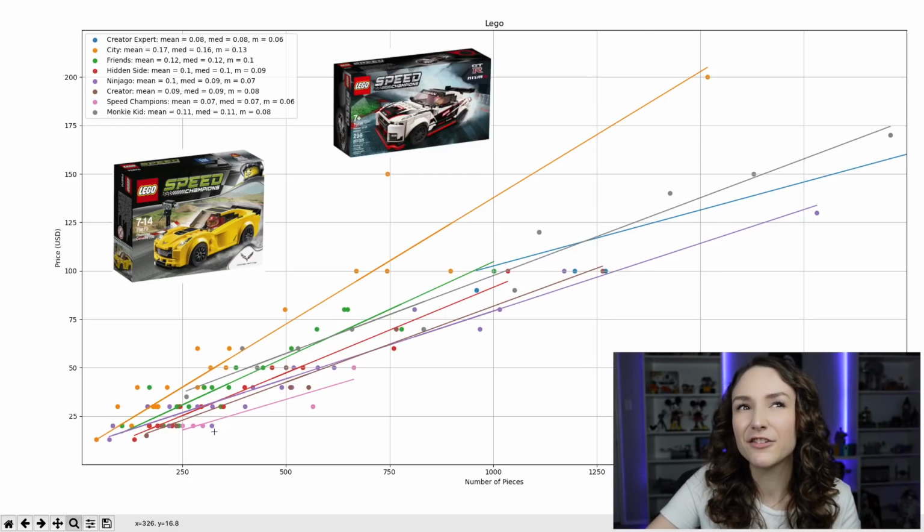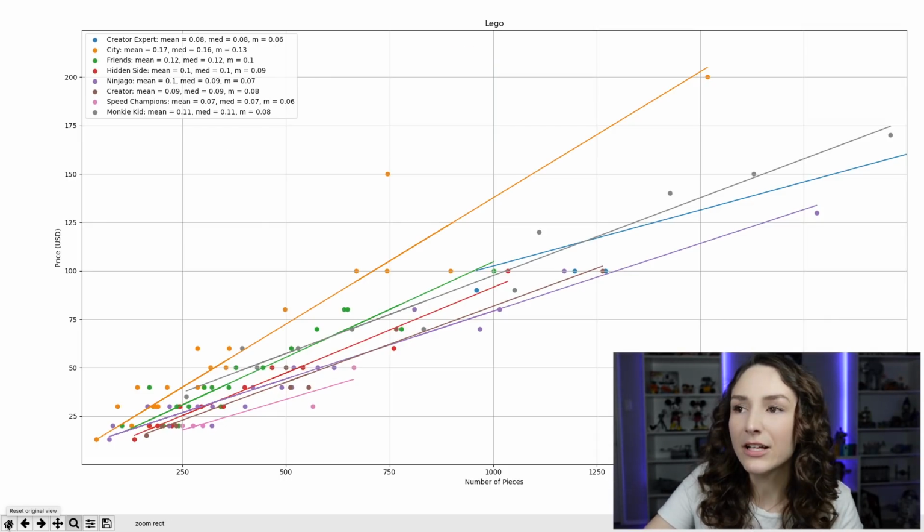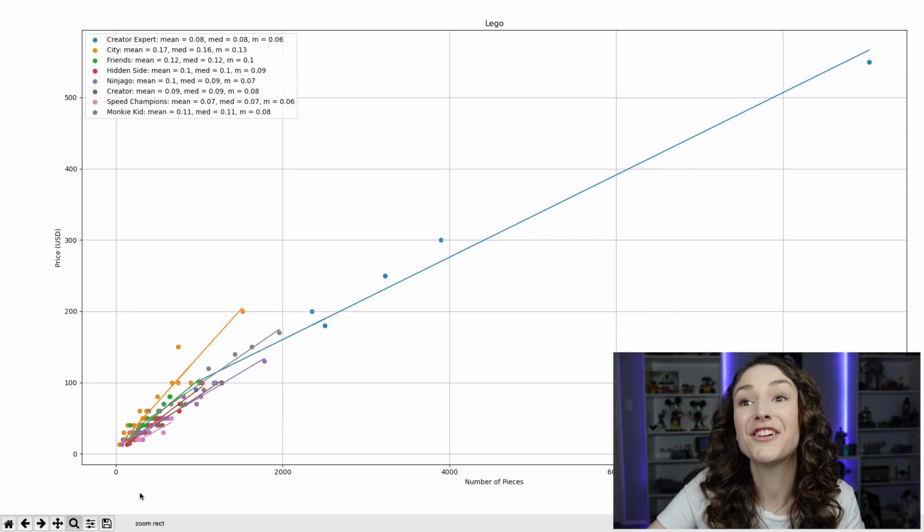They're pretty standard. There's nothing too special about them. The pieces are very standard. There's usually stickers instead of printed pieces. So overall, it just really helps to keep the price down. And now let's zoom back out and check out Creator Expert.